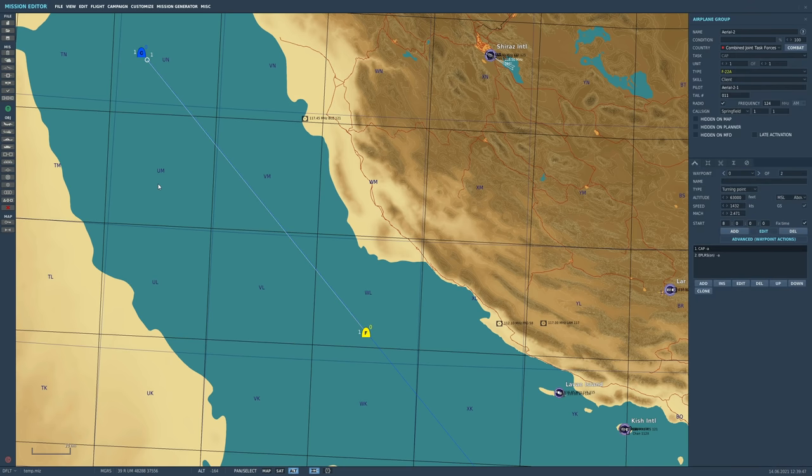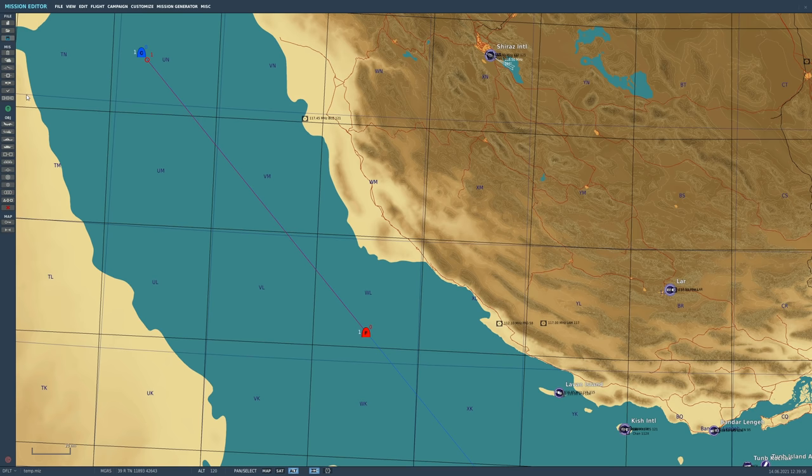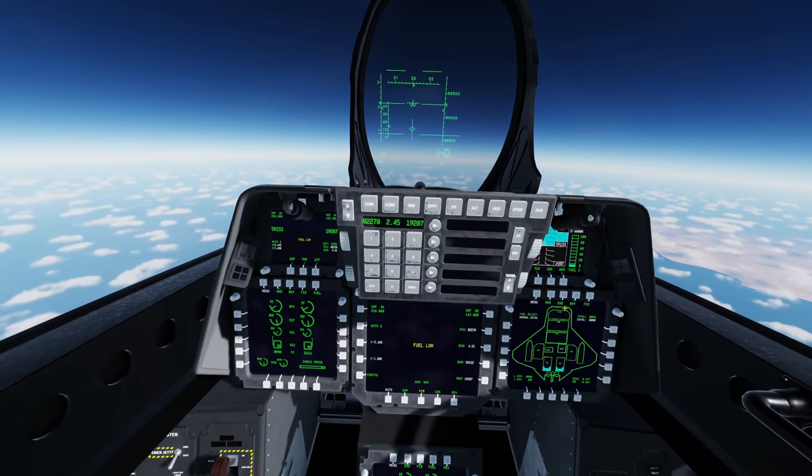In terms of the limiting factor, what's going to be the limiting factor of an AIM-120D? Will it be battery life? Will it be legs? Will it be radar track? Let's go find out, shall we? Save, and off we go. Full power. Let's maximize everything.